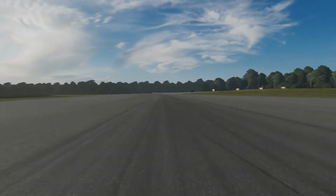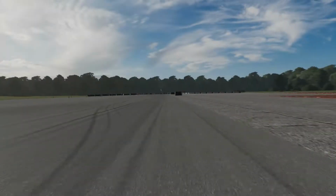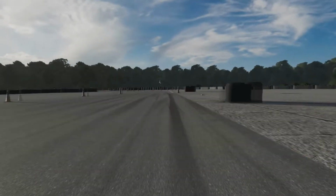More cars will be tested every week. I'm probably just going to stick to 5 cars a week. But here we are coming up to the hammerhead turn.